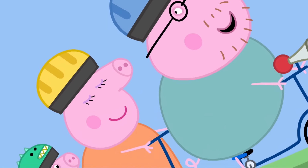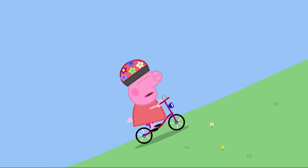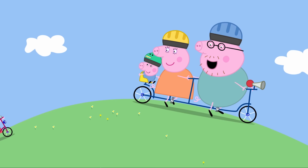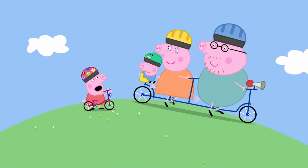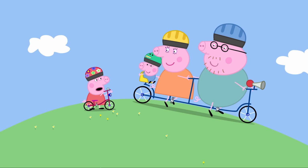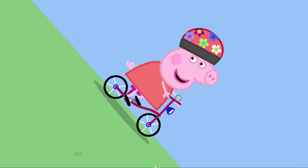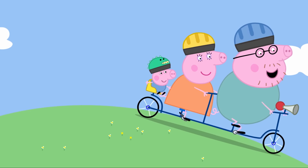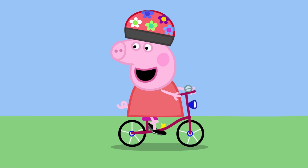Now we're winning. I don't like cycling uphill. Peppa, we won the race. No, you didn't, Daddy, because I wasn't racing that time. But now I am. Can't catch me. You cheeky little piggy. Hello, Ducks. We're having a cycle ride.